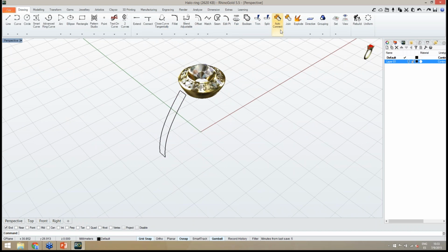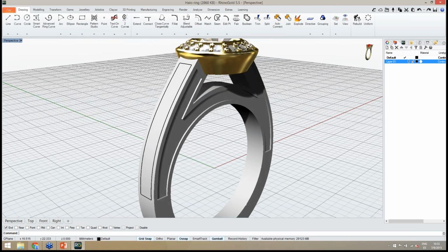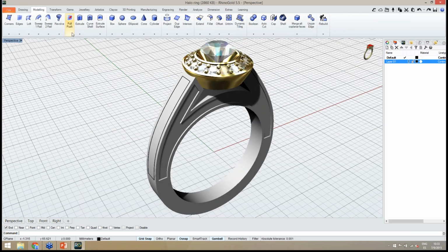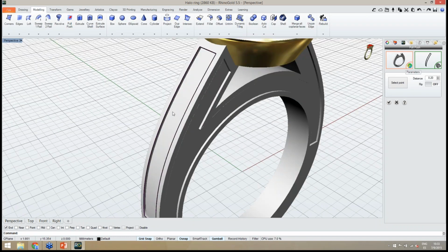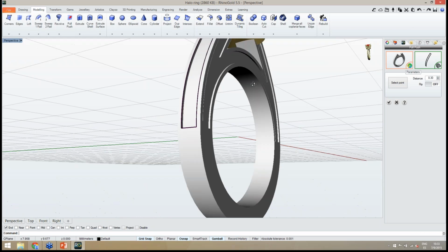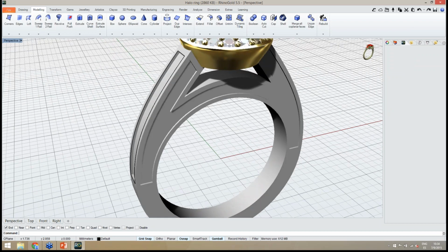Okay, so now let me show the ring again, and I'm going to repeat the push pull tool, in this case to create the recessed area on the side. So push pull, first the surface and then the curve. So this is the result, the recessed area. We can define the distance and click OK to apply the changes.